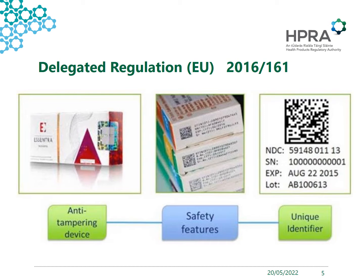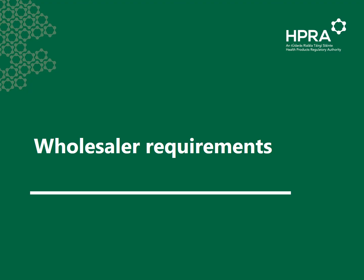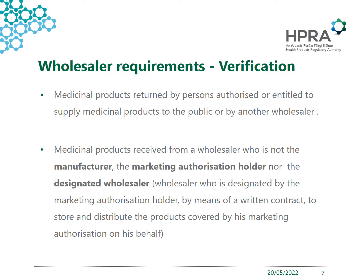Safety features that appear on medicinal products consist of two components: a unique identifier, which is a 2D barcode that contains information unique to that product, and the other is an anti-tamper device. There are two main requirements set out in the Delegated Regulation that, depending on the supply model, you as wholesalers must perform. The first is verification, and the other is decommissioning.